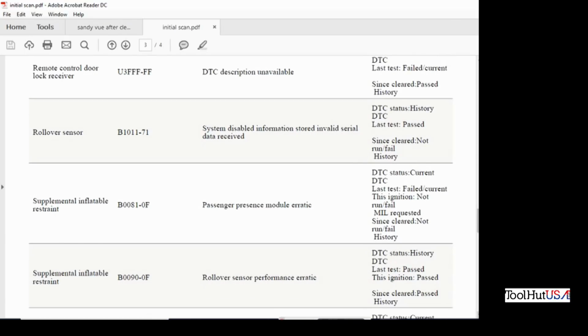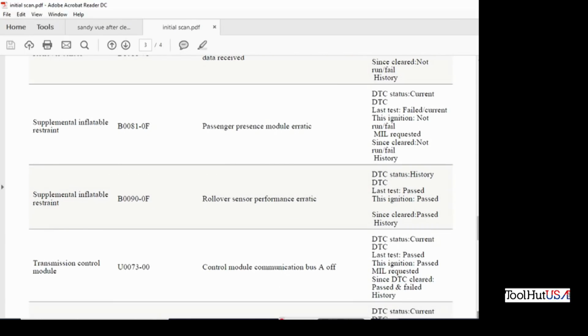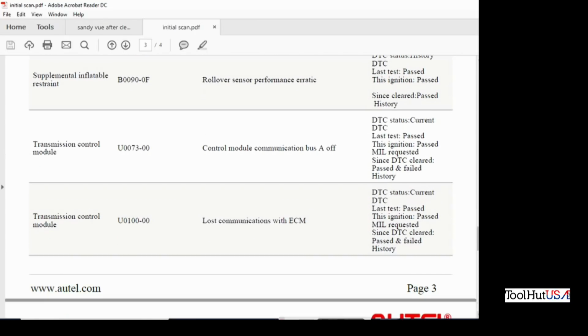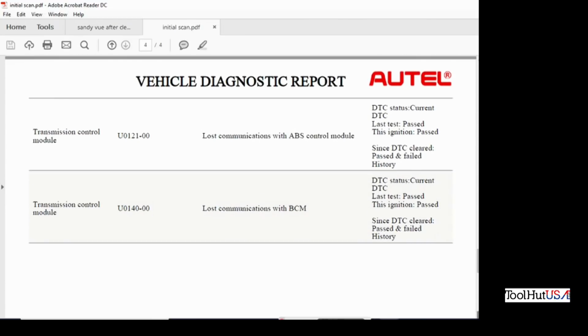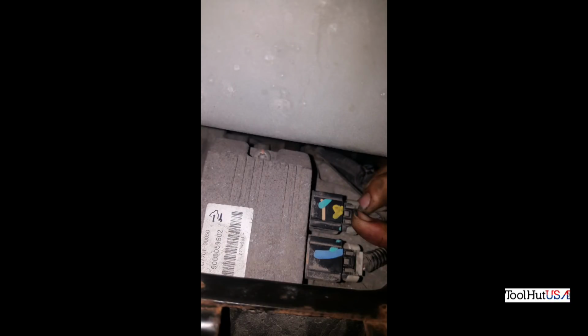So I kind of decide, just based on experience, that I want to go after this module that's not communicating. A lot of times you can fix other stuff without really focusing on what's going on. So this is where I'm going to start. I'm going to go after this rear differential module.